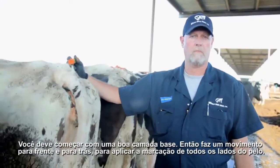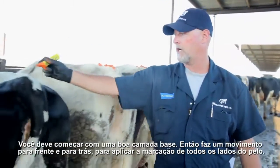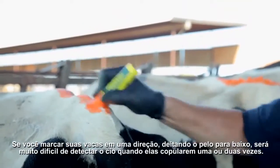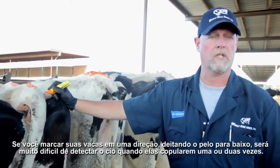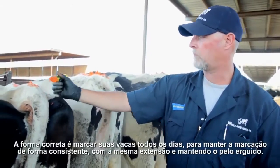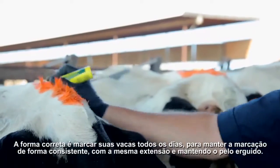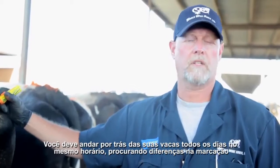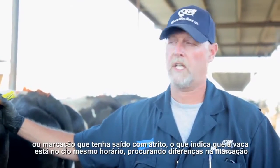You want to start with a good base coat. You want to use a back and forth motion so you can apply chock to all sides of the hair. If you chock your cows in one direction, laying the hair down, it's very difficult to detect heat on these cows when they only get mounted once or twice. The proper way is to chock your cows every day. You want to keep consistent with your chock, the same length, standing the hair up. You want to walk behind your cows every day at the same time. You're looking for differences in the chock or chock that may have been rubbed off to indicate that the cow may be in heat.